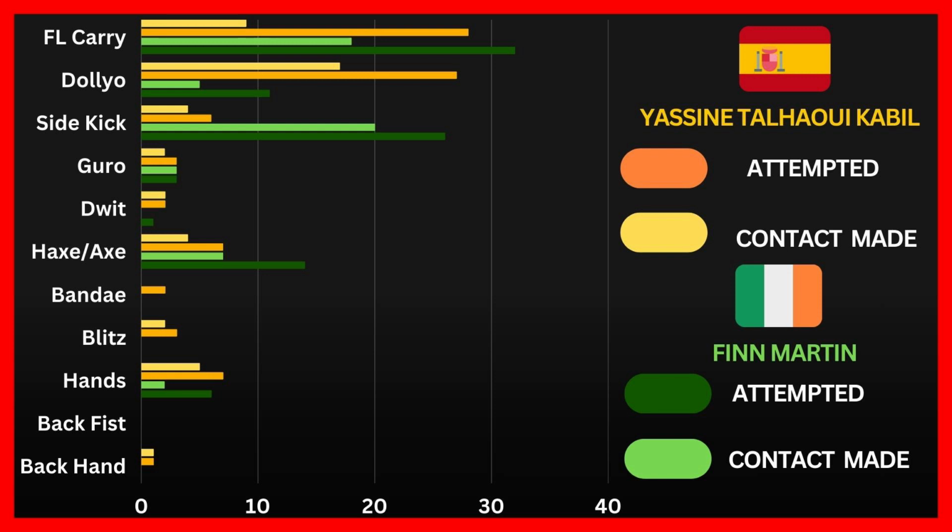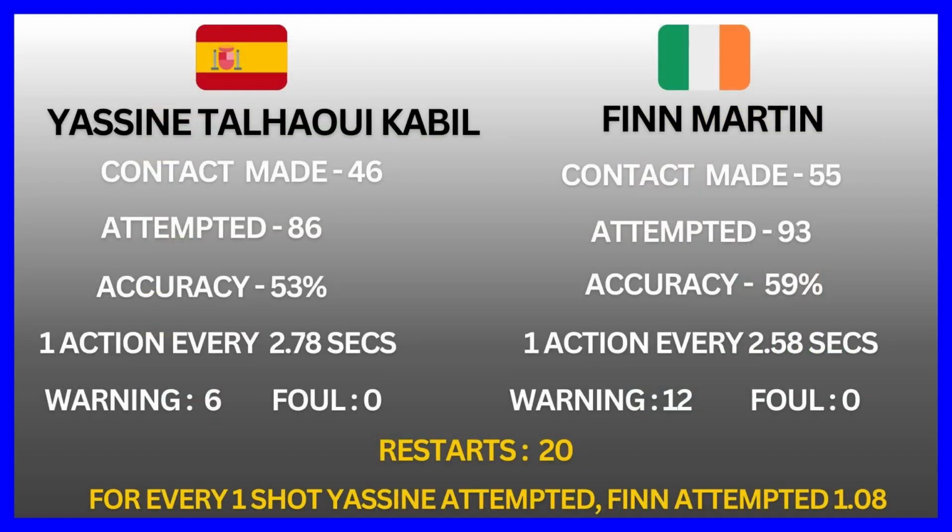But insane work rate in this particular one. Again, the legs doing most of the work. We do have a theory, and it probably does make sense, that the lower the weight category, the more actions that we will see. Yeah. And that's what we've seen so far in these ones as well, which is incredible: one action every 2.58 and 2.78 seconds, which is insane. And Finn with an attempted 93 shots in 4 minutes, which is really, really high.